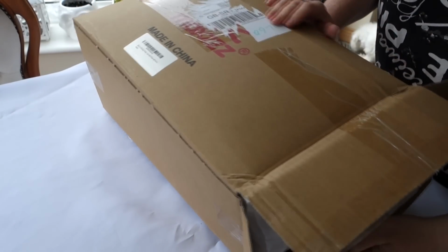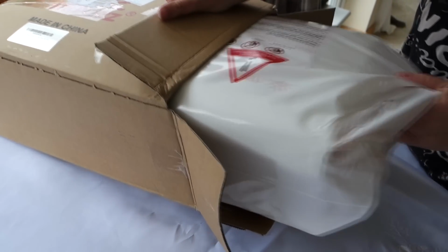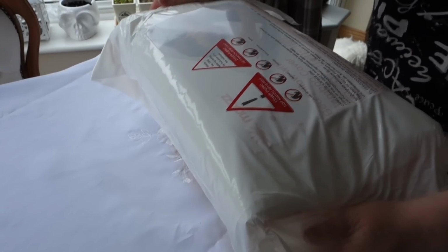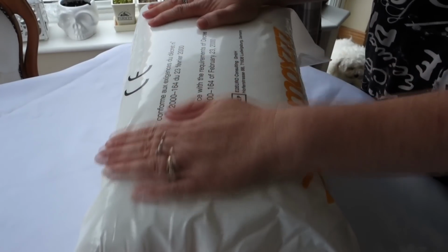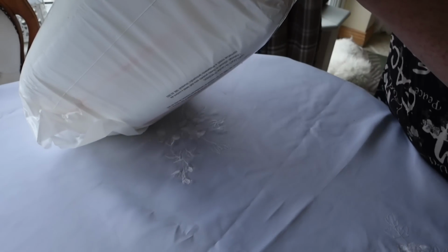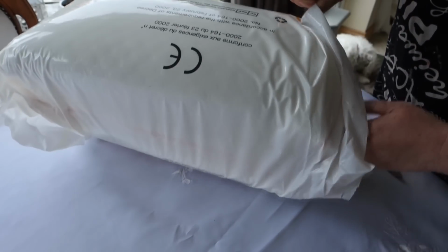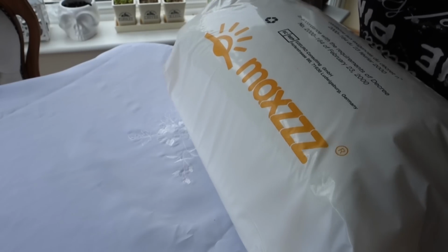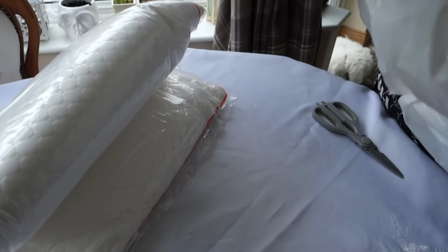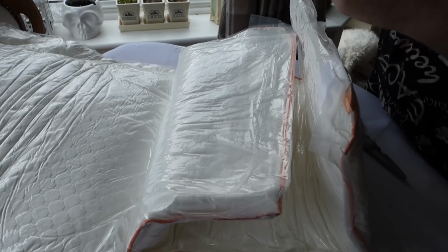Okay, so this is how they arrive in this box. I'm just going to try and pull them out. Oh, they come out very easily. That's great. So they are quite compact, the packaging. So I'm presuming these are vacuum packed, so I'm just going to cut the bag open. Okay, so we have 2 pillows here. I'll just pop them down.